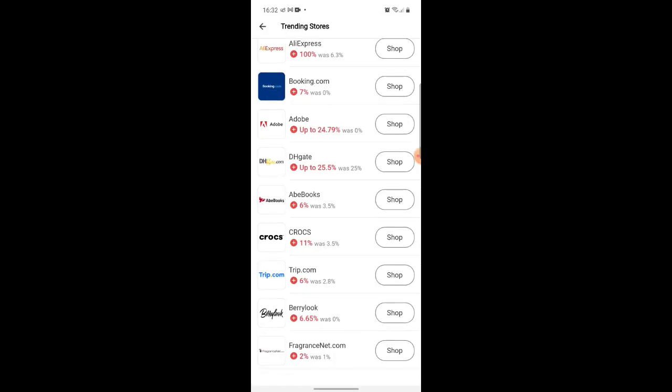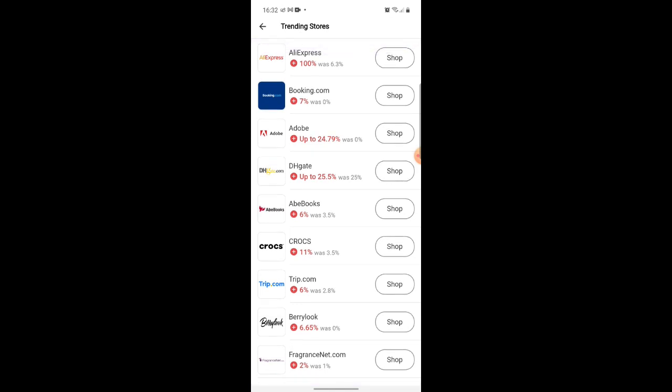So remember, just check out what you're actually going to buy, because the majority of these, Adobe up to 24%, 25% there, 6%, 11%, 6.2% there. And like people were saying, there is no option of eBay here either, guys. There doesn't seem to be an awful lot. Although they say there are 1,800 retail outlets that you can buy from, we haven't got a lot here. I'm in the UK, so I would have thought that would have been quite a lot higher than what it actually is.